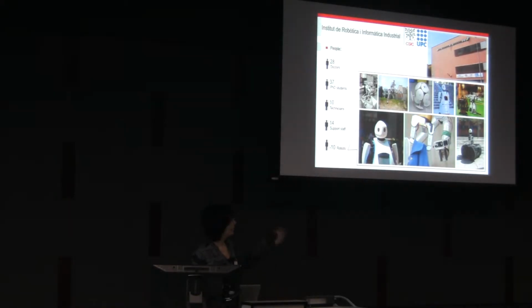First of all, where I work is the Institute of Robotics and Industrial Informatics, which depends on the Council of Scientific Research of Spain and the Polytechnical University of Catalonia. So it's a joint venture. It's a pure research center. We have about 100 people working there, but one of our main task forces are robots. We have leg robots, wheel robots, all sorts of humanoids, small humanoids, bigger ones.